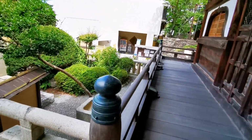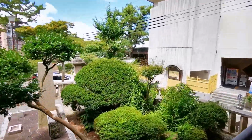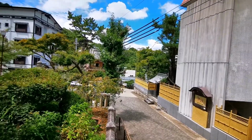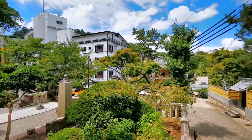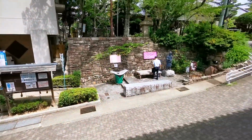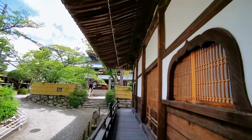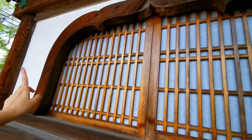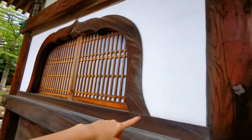Look, the nice garden. Beautiful Arima hot spring. Look. And there is one more over here. Such nice, see these traditional type of windows that have such a special shape?